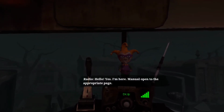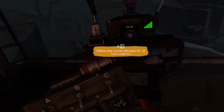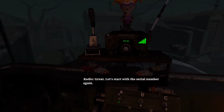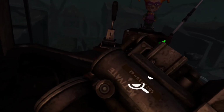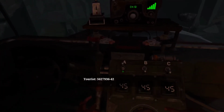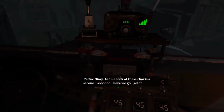Casey, come in. Hello. Yes, I'm here. Manual open to the appropriate page. You ready? Let's do this. Great. Let's start with the serial number again. Then I can calculate the flow requirement settings, just like the first time through this. 562-793-6-42. Okay, let me look at these charts a second. So, here we go. Got it.